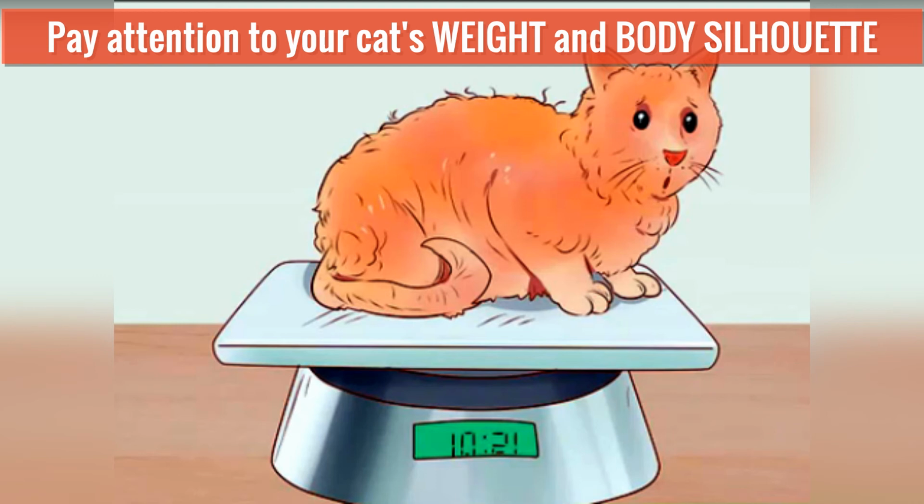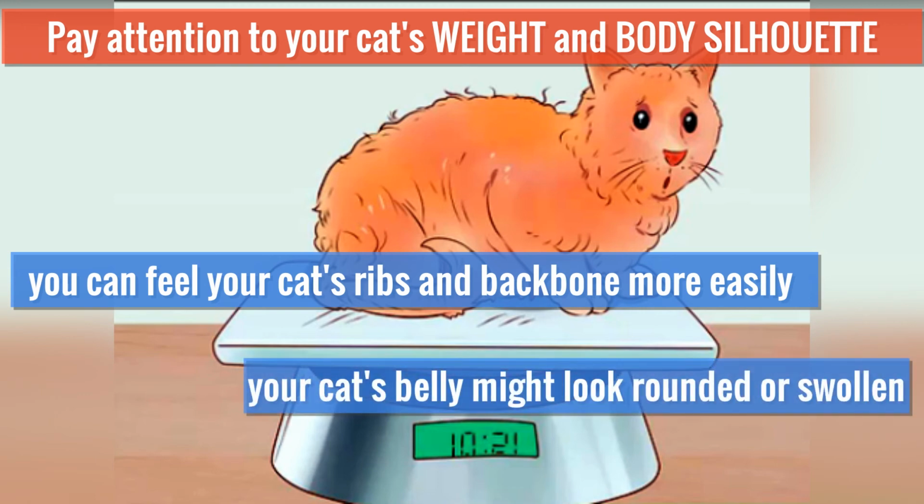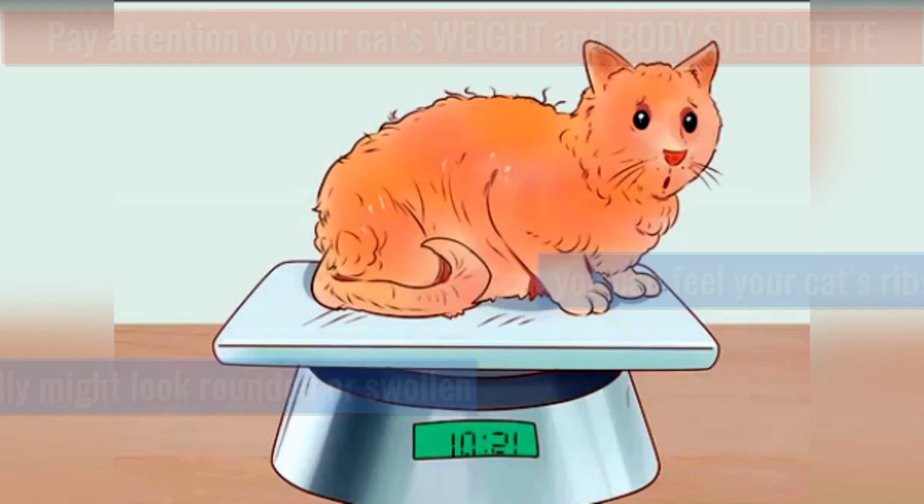Some illnesses, such as cancer in the belly or heart disease, mean the cat's overall weight stays the same, but he or she loses body condition. This means you can feel his ribs and backbone more easily, as there is less fat cover, but his belly might look rounded or swollen. If in doubt, get him checked by a veterinarian.